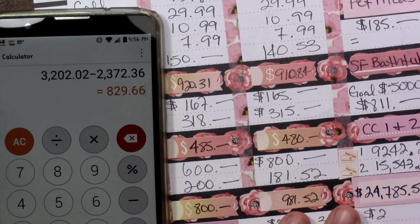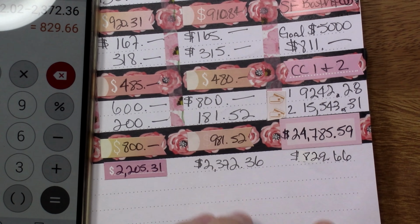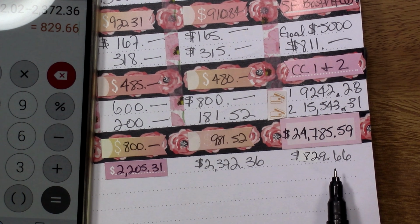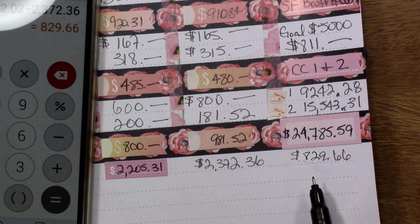Sorry, you have to forgive me. I've been on vacation all week, staycation. I didn't go anywhere, I just stayed here. But not being at work has made me extremely dumb. Okay, $829.66. So that $829.66 is what I should have had left over at the end of the month.